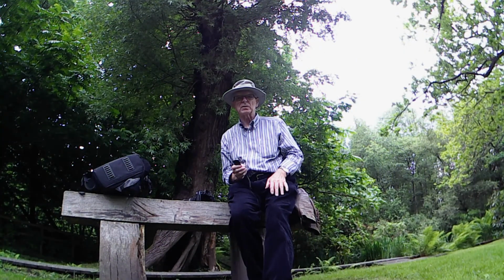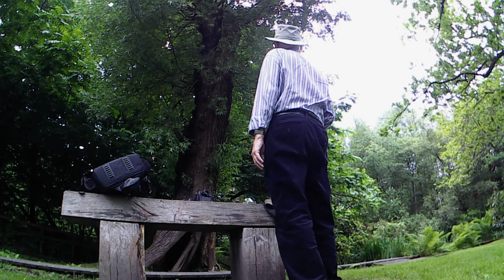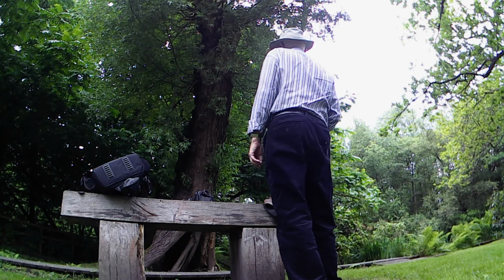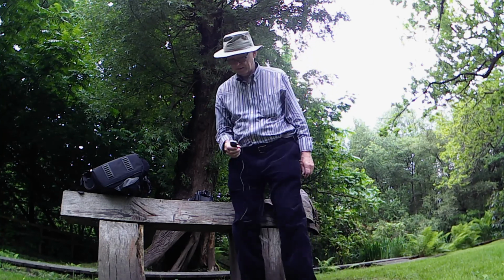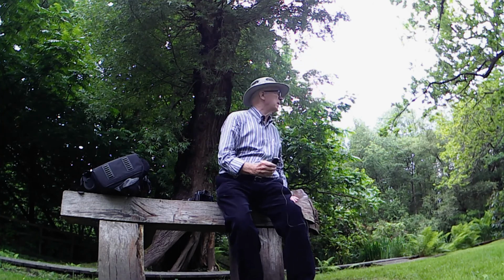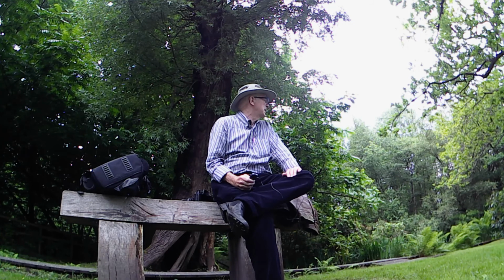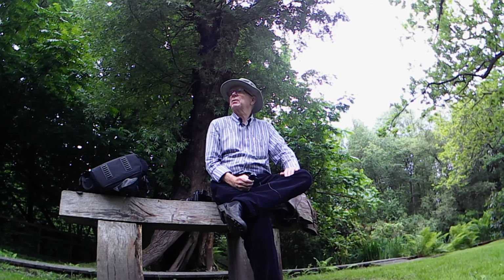Well, that was the tree trunk I wanted to get, and quite an impressive root system. Lots and lots of impressive plants here at How Hill. This is the secret garden. Not many people.